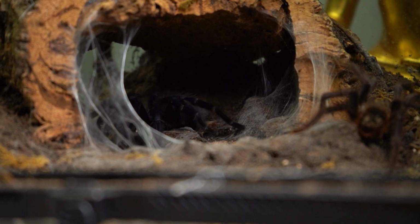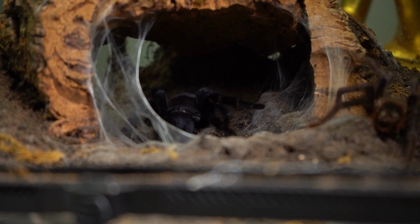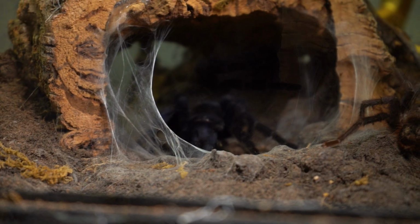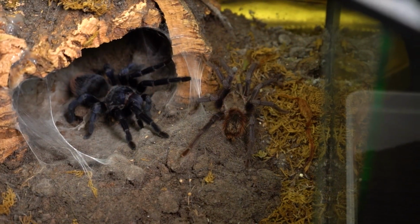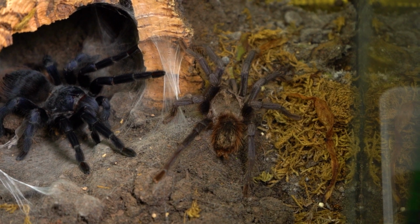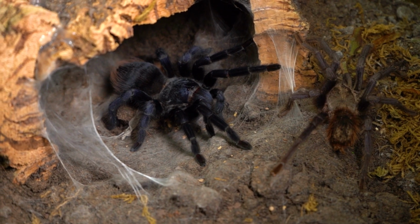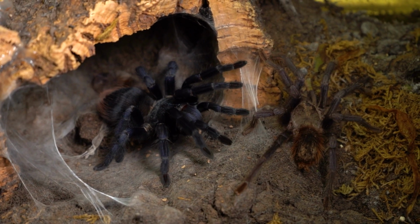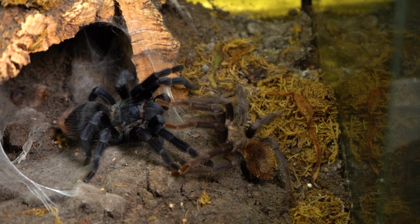Now as you can see, the female is starting to turn around. She has noticed that the male is inside the enclosure. So let's hope this all goes well. With the female coming out of her enclosure, the male is still in the same position that he was. He just needs to turn around a little bit. Maybe he's being a bit stubborn. But as you can see, the female is coming out of her burrow and trying to make first contact with him. So far, so good.